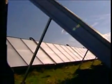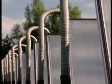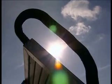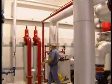The principle of this technology is simple. The sun warms up the large black surfaces of the solar panels, which in turn heat the water that's piped through them. When it reaches 70 degrees, the hot water is then stored in a tank before it's pumped directly to the town's houses.